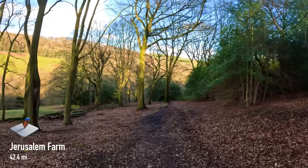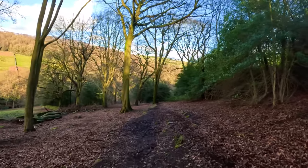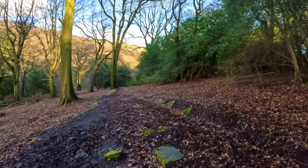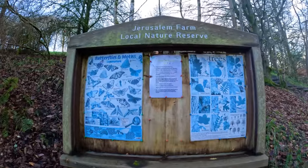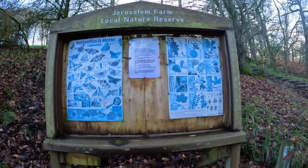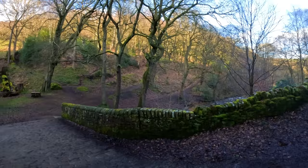Right, people, we've now entered a little woodland called Jerusalem Farm. Looks like there's a load of pre-made fires and bits of wood gathered in piles and stuff. Here we are, look, Jerusalem Farm Local Nature Reserve. So there you go. Not bad.